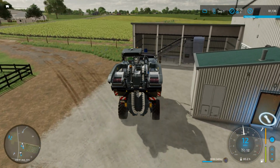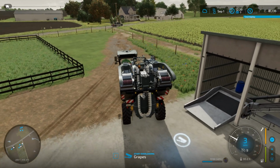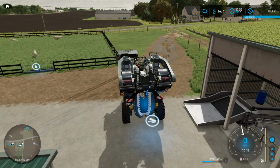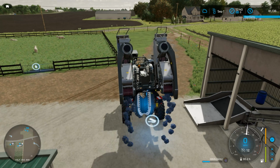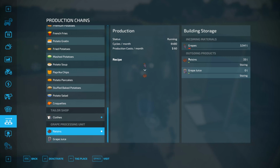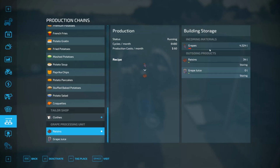Well, we definitely got a little more than I expected. We've got another 1,518 litres. So I'll tip that in just now and see what we're left with in the production. I need to wait until it's finished. There we go.